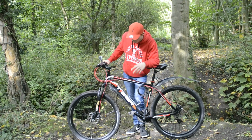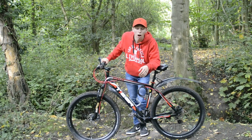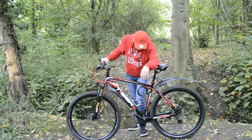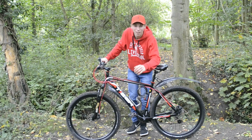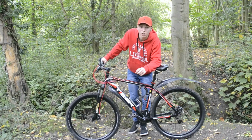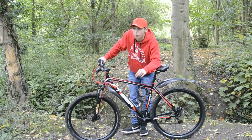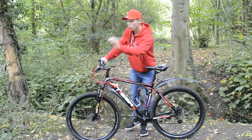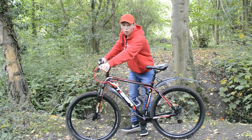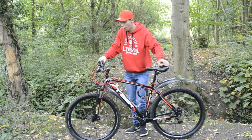Obviously I said at the start, this is a 2017 Tiger Ace 27.5 inch hardtail mountain bike. It's a 21 speed Shimano equipped. I've got Schwalbe Tough Tom 27.5 inch knobby tyres on it. I've put lock-on grips on it. That's what I've done to it. Can't remember what brand they were. I got them off eBay. Surprise, surprise. Cheapskate. Oh well.